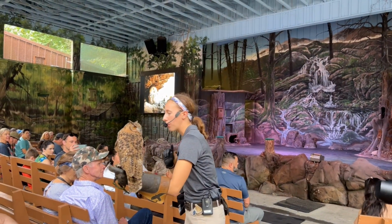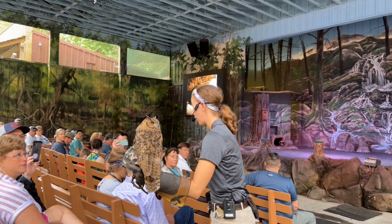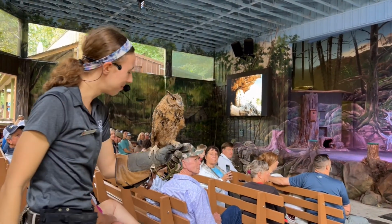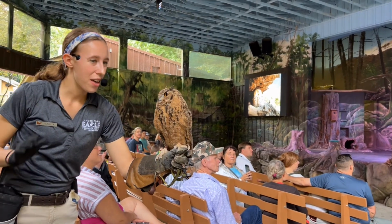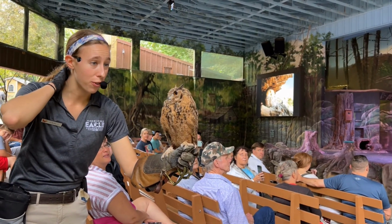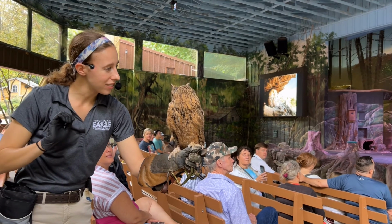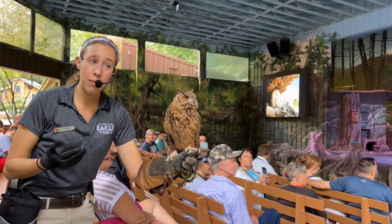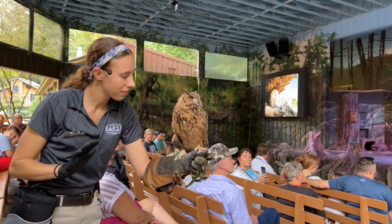Now the reason owls can do this, but we can't without hurting ourselves, is that owls actually have more bones in their necks than humans do. So in our neck, we have 7 neck bones, or neck vertebrae, but an owl like Desi has 14 bones in his neck. So that's what allows him to turn his head so much further.